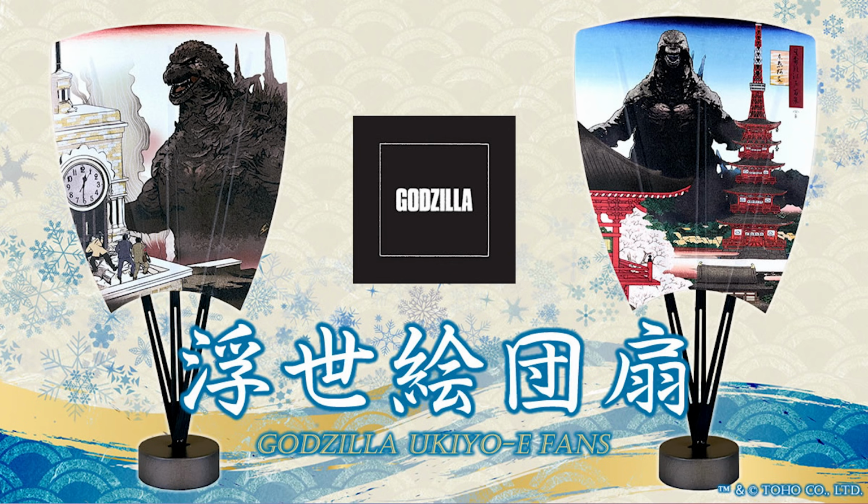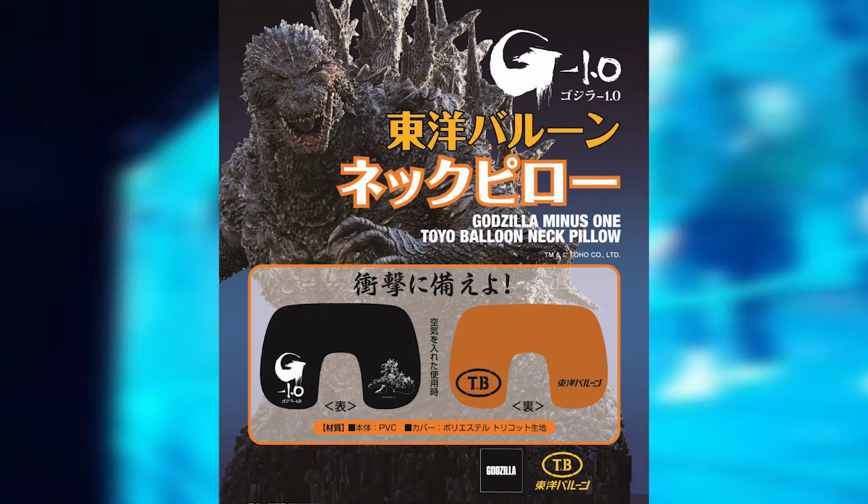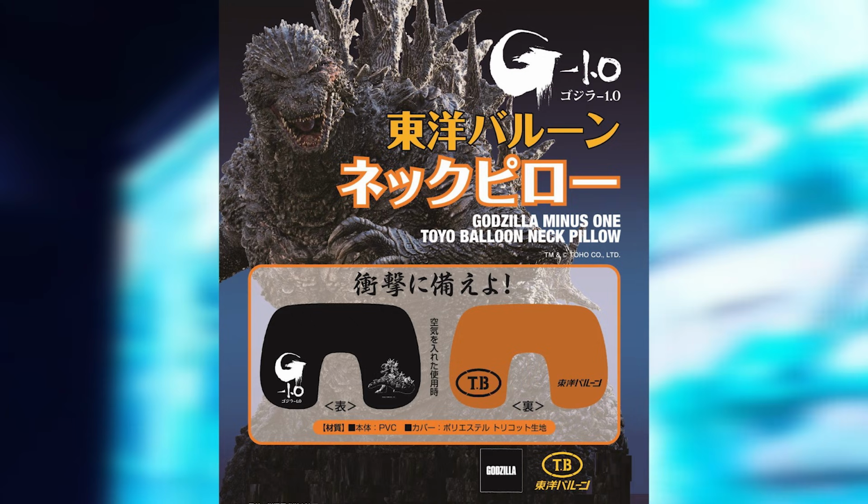I don't really know what washi paper is. I do know that these are beautiful. They look incredible. I've shouted out this artwork before. I thought that this artwork was just wonderful. Very inspired and very pretty. I really like it, and I like that they put it on some merchandise, so that's cool. Dream Planet Japan released some Godzilla neck pillows inspired by Operation Sea God.